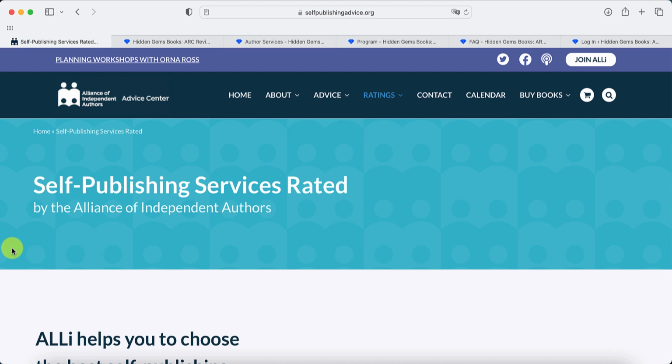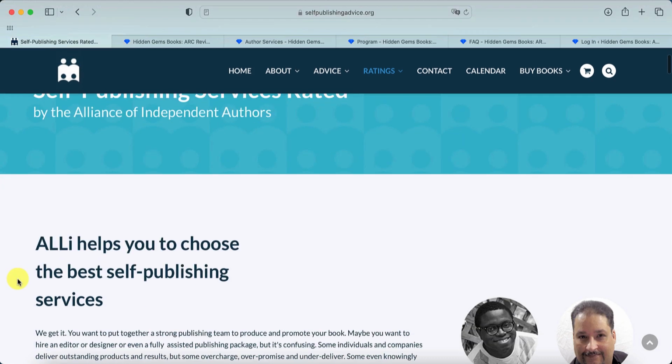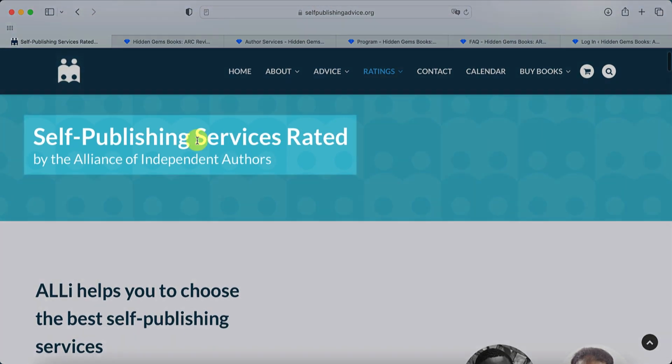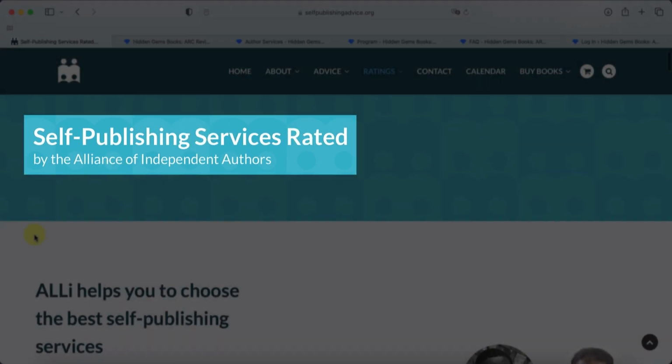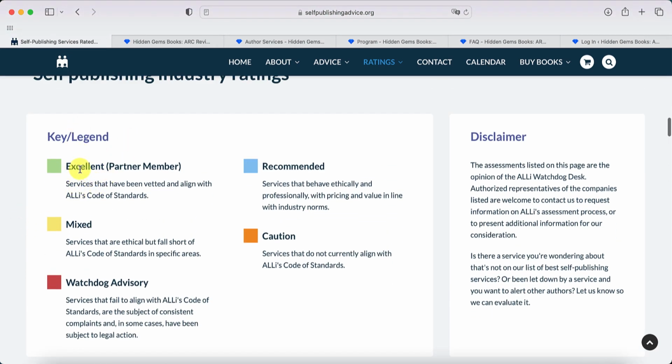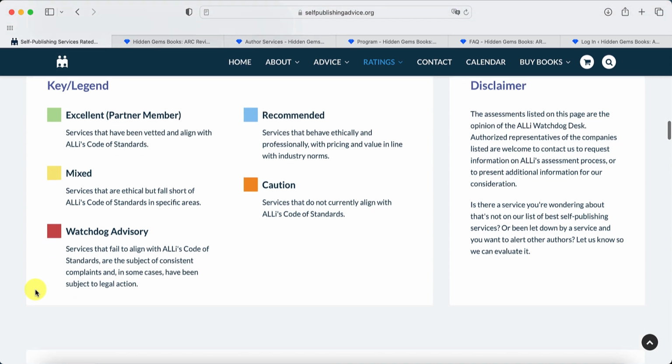Now, before we start about book review sites, make sure you do some due diligence. I don't care how little it is, make sure you do some due diligence, okay? My preferred source for due diligence is the Alliance of Independent Authors website, specifically the services rated website. If you scroll through, they've got a key or legend: green is the best, recommended is blue, mixed in yellow, orange caution, and red, yeah, probably stay away from that.